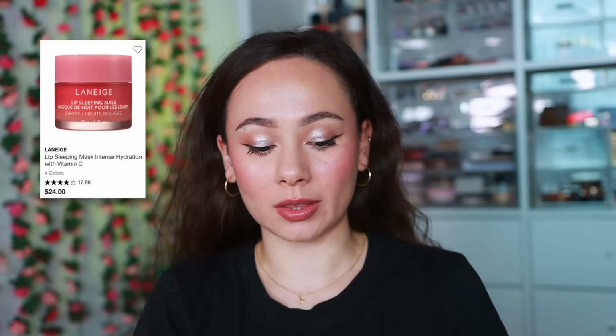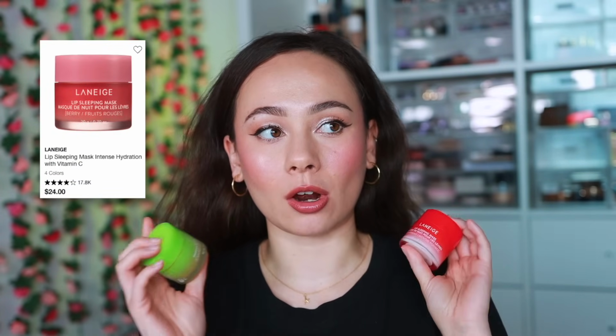I do have the two newish at this point holiday flavors from Laneige, their lip sleeping masks in peppermint and caramel apple. You guys know I'm a big fan of these. I keep them by my bedside. I think they're very nice.